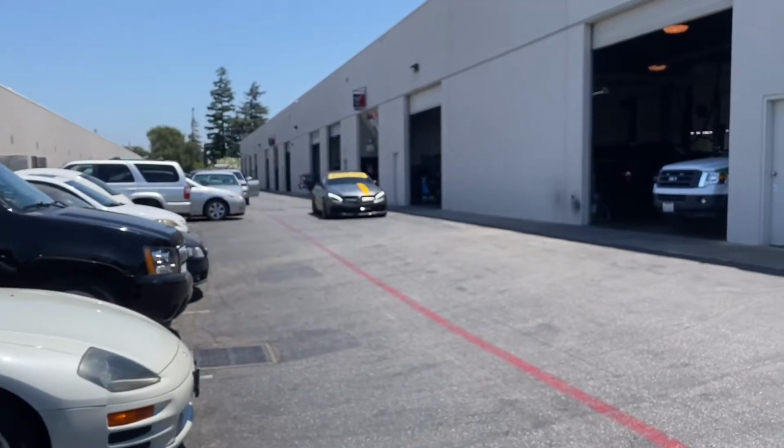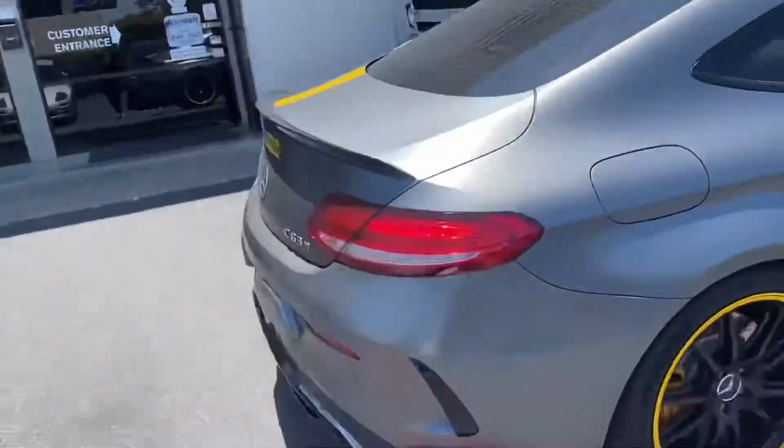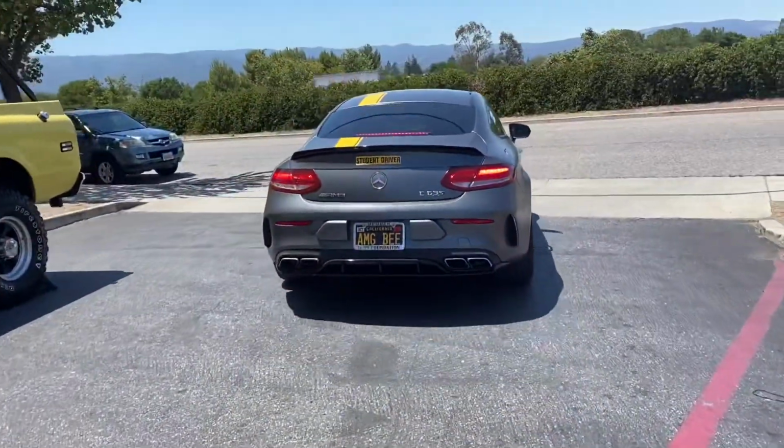And just like that, it's all done. We're gonna go somewhere we can take off and rev it a little bit. Damn, that sounds good though.